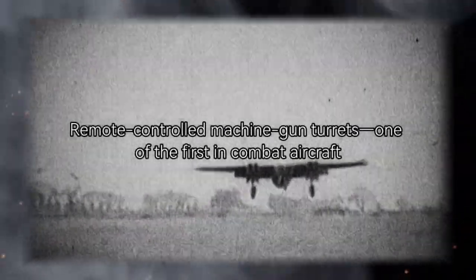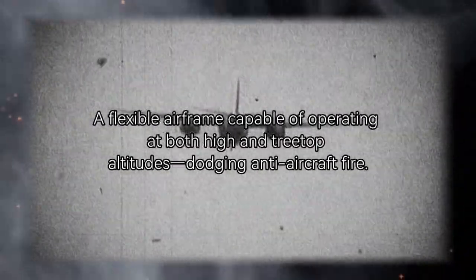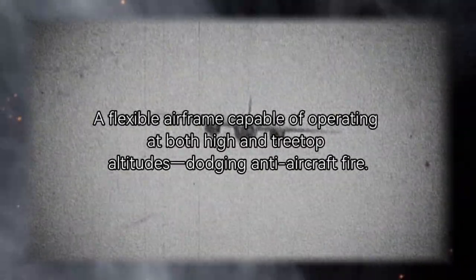Technical breakthroughs. Remote-controlled machine gun turrets, one of the first in combat aircraft. Dive brakes, allowing precise low-level strikes. A flexible airframe capable of operating at both high and treetop altitudes, dodging anti-aircraft fire.